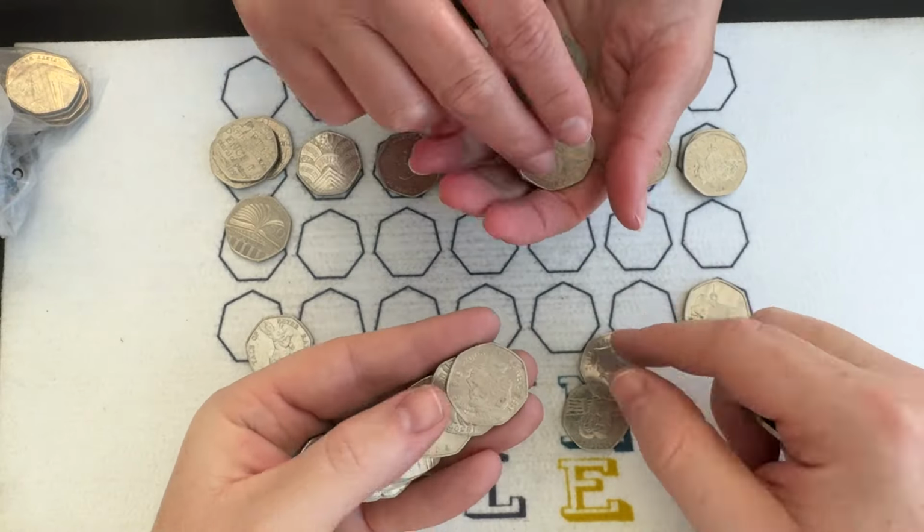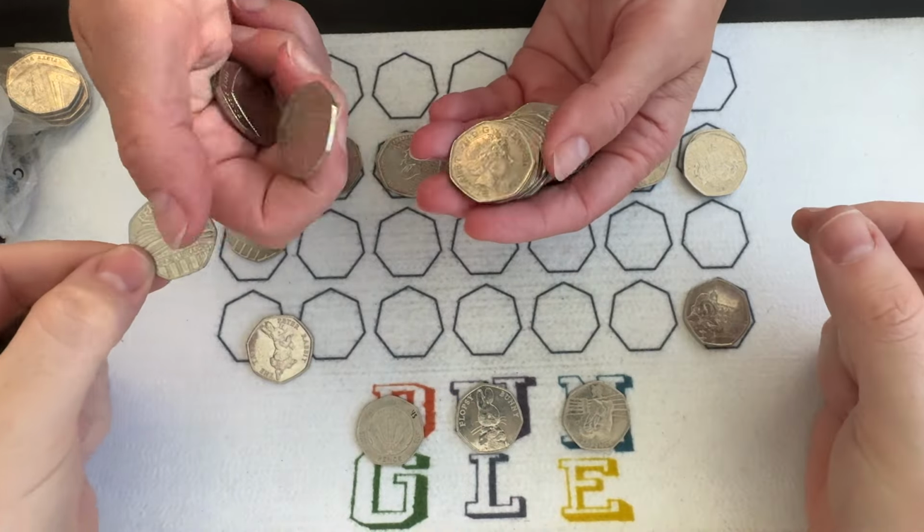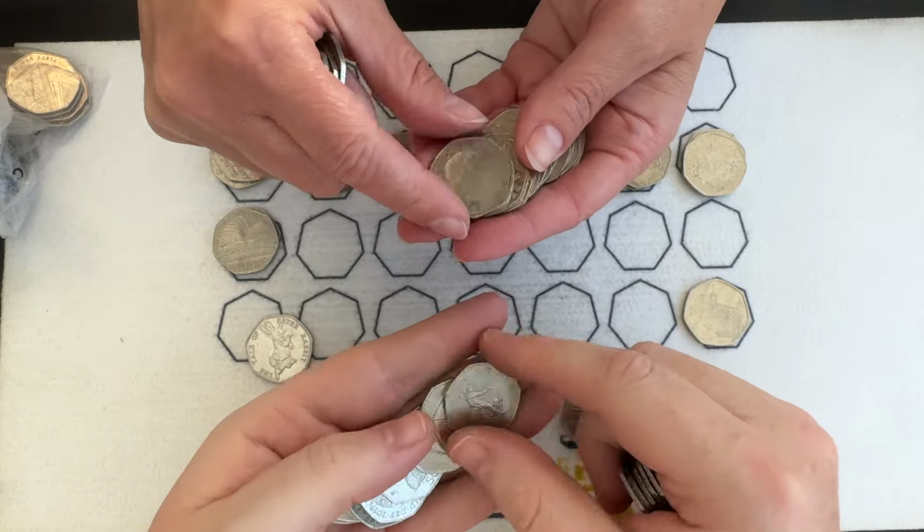Surely it's only a matter of time before I get me bunny groove on. There's another library's. Surely. It's been pretty elusive, hasn't it? Sure.